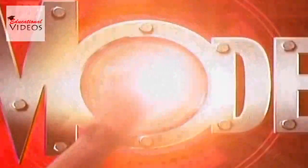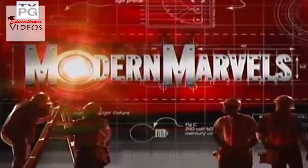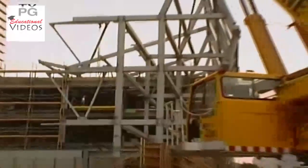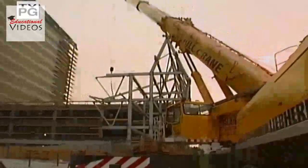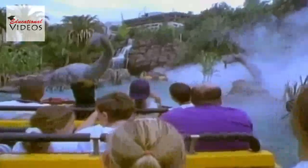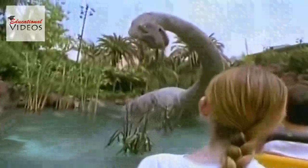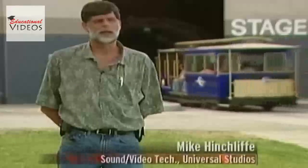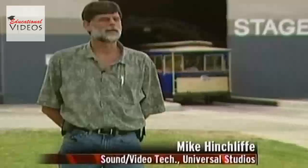We now return to hydraulics on Modern Marvels. Hydraulics not only plays a key role in our work lives, it plays a role in our play lives too. Universal Studios in Hollywood, California is home to some of the most cutting-edge hydraulic attractions in the world. You would not be able to have any of these attractions move this much weight and be this reliable without hydraulics. It just would never happen.